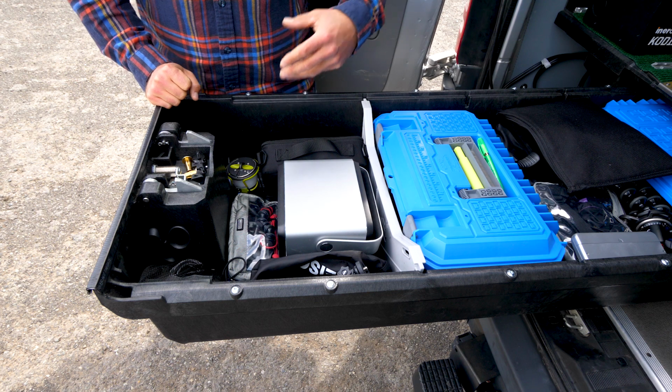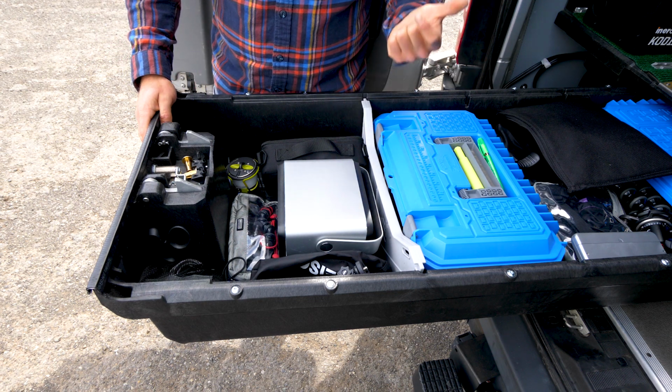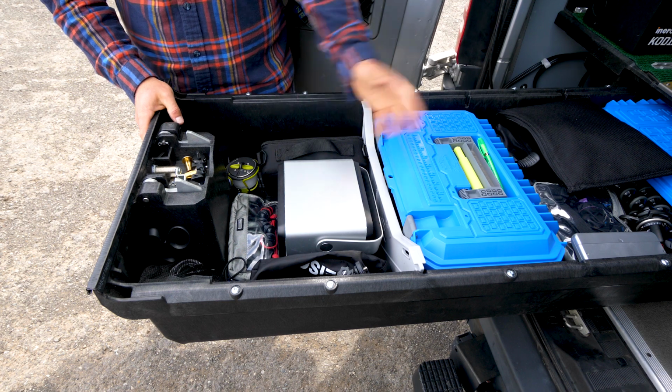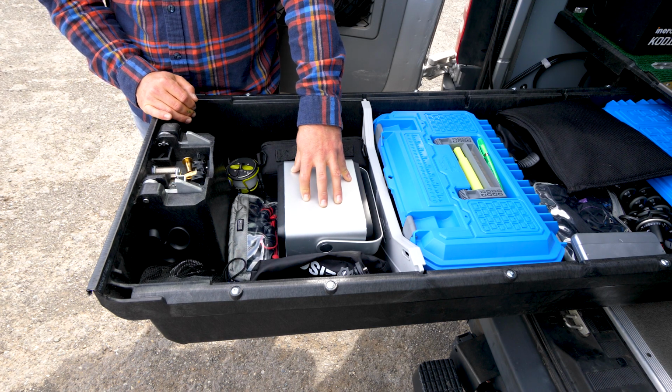In addition to that, I can now charge on the go. I like to make sure all my batteries are charged before I get to a video shoot, but accidents do happen. Sometimes I forget. And now I have the capability of charging everything I need to charge on my two-hour drive to the location. And I think that's awesome.